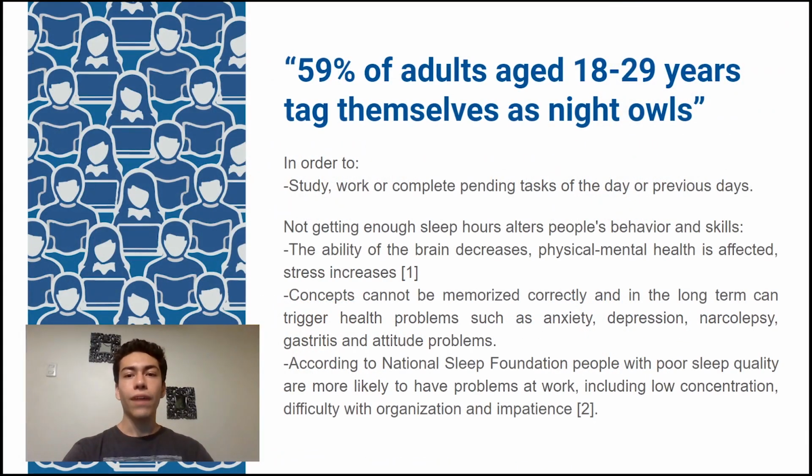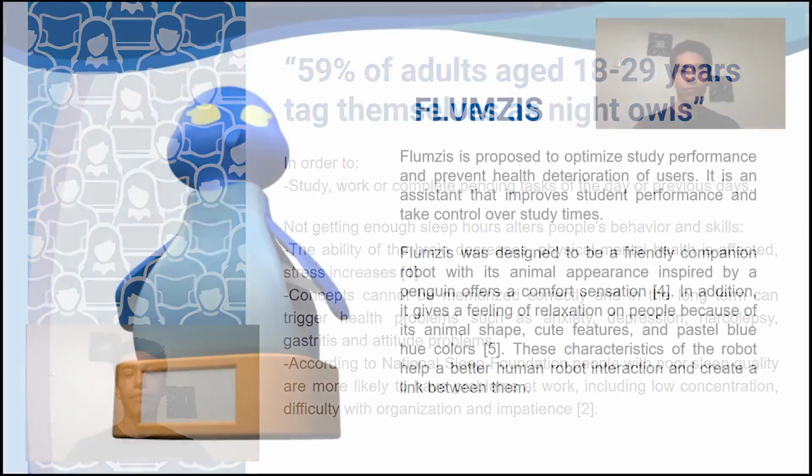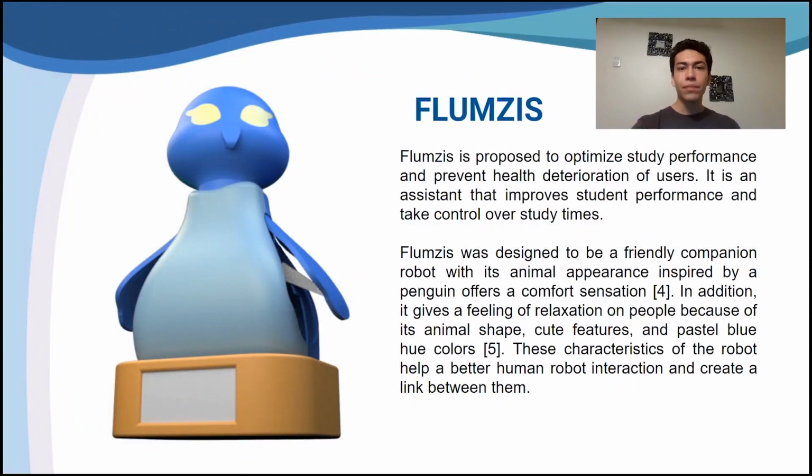59% of adults aged 18 to 29 tag themselves as night owls. Not sleeping the recommended number of hours reduces our abilities and alters our behavior. Particularly in our country, university students tend to study during the night because their time to do their homework and study is not enough during the day. In order to help, we decided to develop Flumzis.